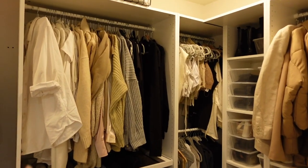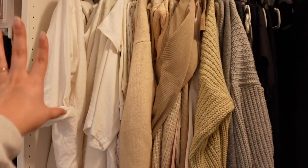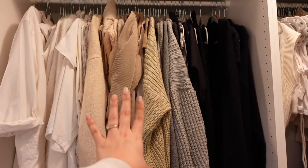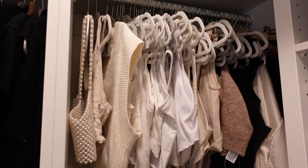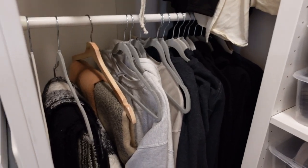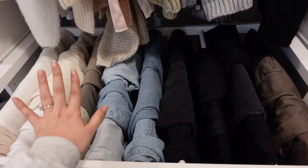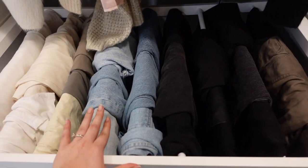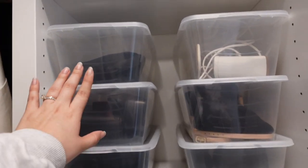So let me show you guys how my closet is looking. Here she is. I have all of my long shirts here and I semi color coordinated it. I put the whites and then beiges and then grays and darks, and then I put all of my short sleeve shirts here, and then all of my sweatshirts here and my scarves. And here I have all of my pants. I had to get rid of so many pants because there were just so many that I was not using anymore.